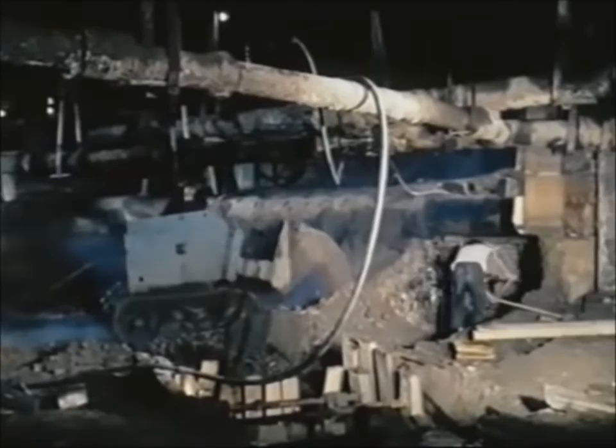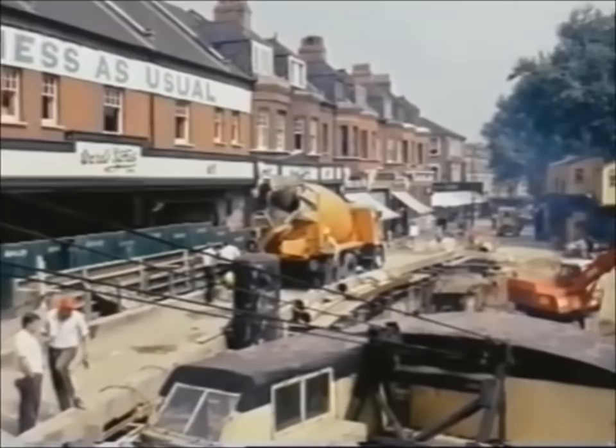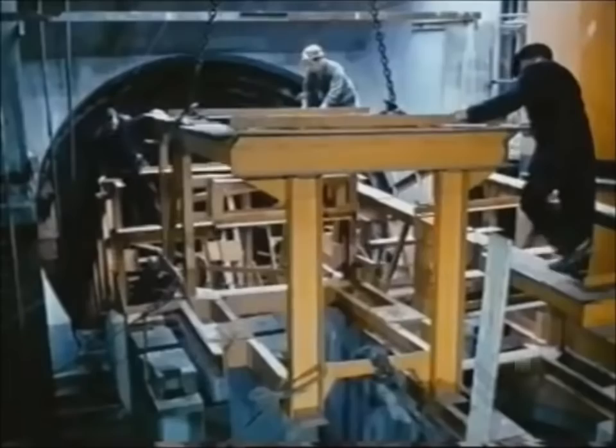Elsewhere too, it's business as usual. At Seven Sisters, the station booking hall is being hollowed out under a parade of shops. At Euston, installation of new escalator machinery has begun.